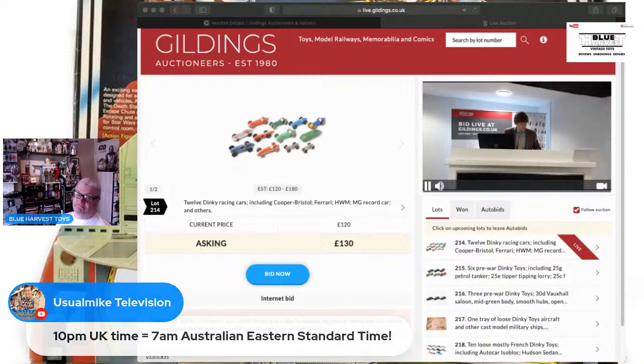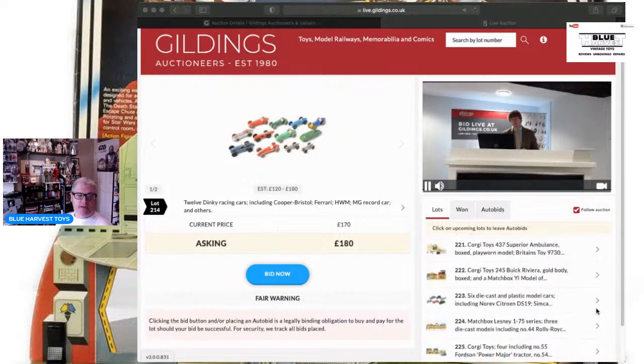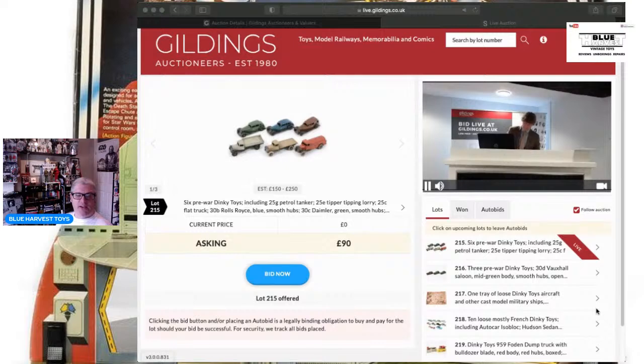So 214, we've got 12 dinky racing cars in this box, and they're nice examples. Internet's opening at 130, 140, 150, 160 for the nice cars there. 160, 170. 170 is better, at 170. Nice examples there. I've got some nice Corgis. See, Dinky for me, unless it's the TV related ones, I'm not really bothered about. The pre-war ones go for a lot of money, though.